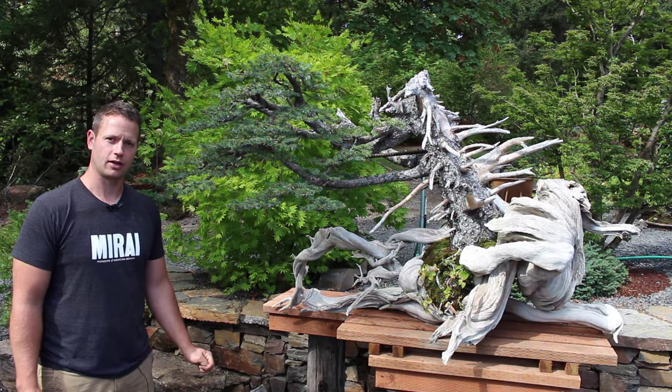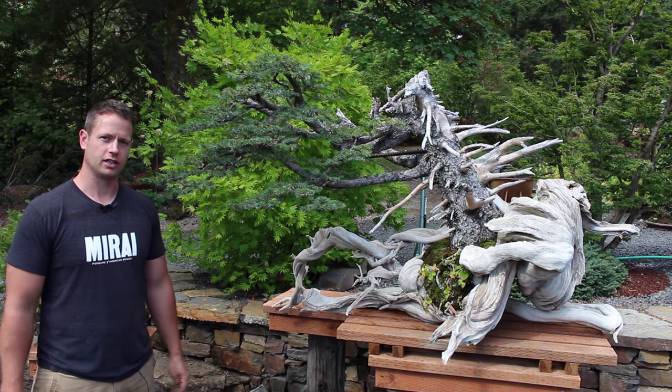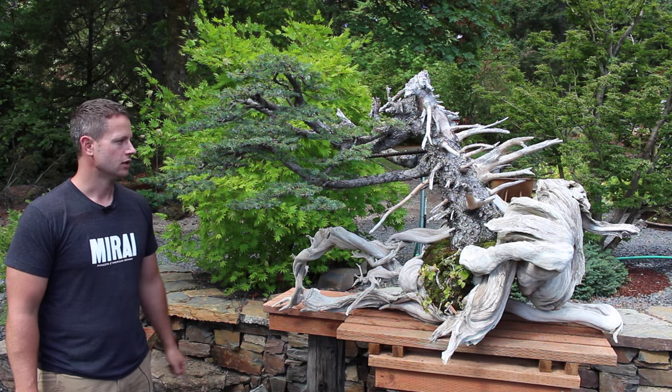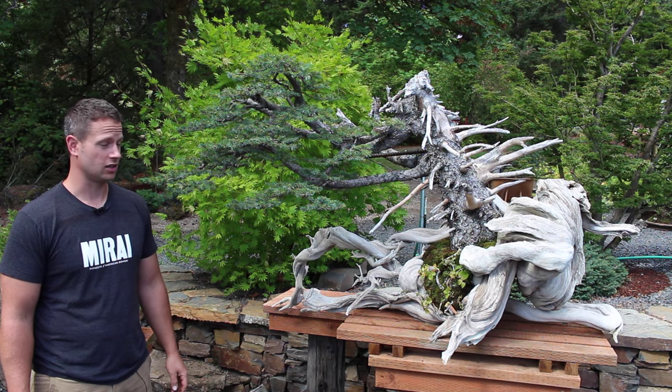This is an Engelmann spruce that was collected off of Mount Hood locally, and it was pretty undeniable that wind had really influenced and affected the shape of this tree. And so as opposed to trying to do something radical to change that, we just decided to go with it.